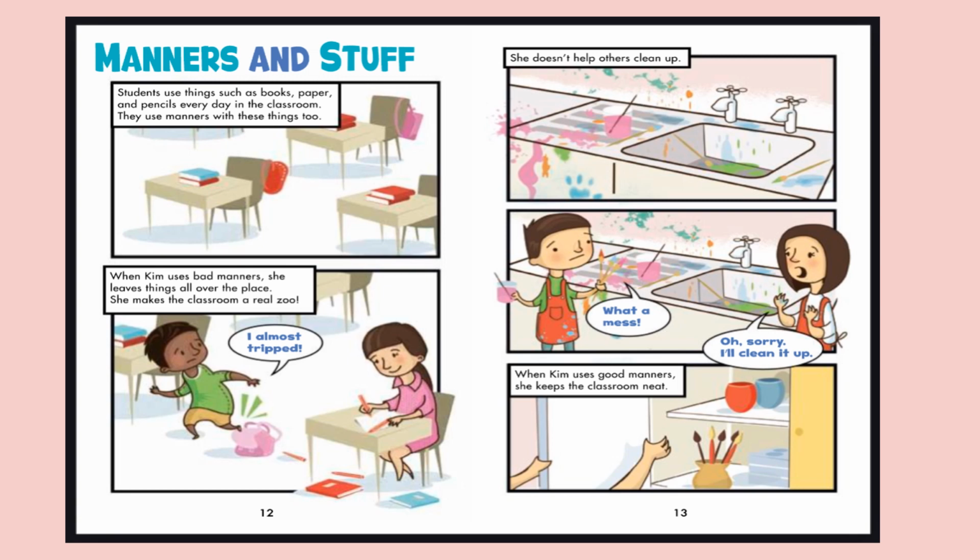I almost tripped. She doesn't help others clean up. What a mess. Oh, sorry. I'll clean it up. When Kim uses good manners, she keeps the classroom neat.